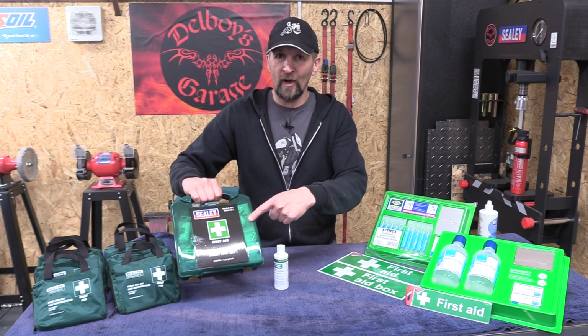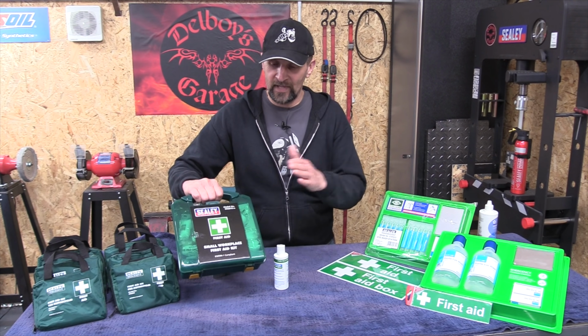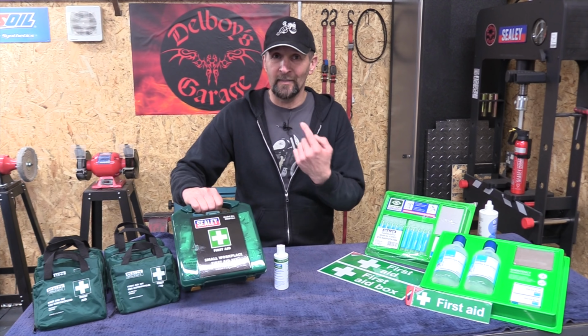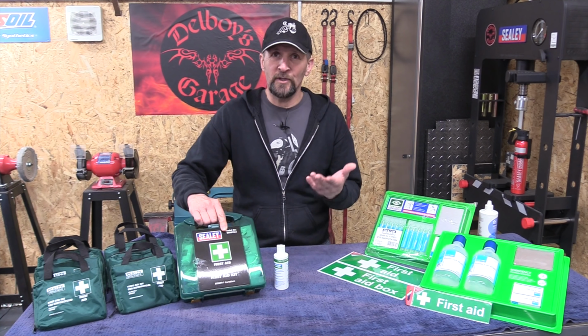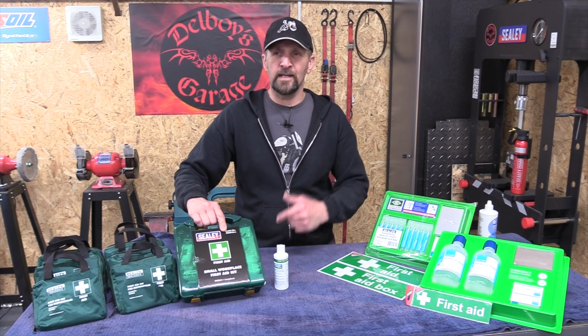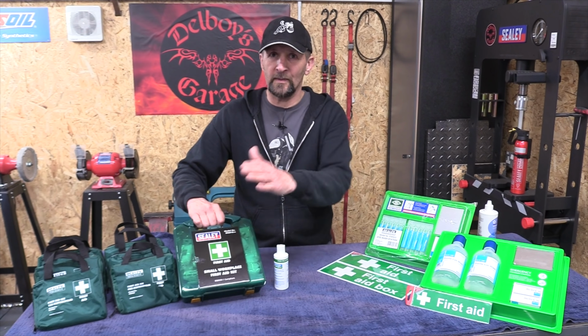I've elected with a 5-person kit. That's quite a big kit. You can get them bigger, right up to 50 people, but that's a 5-person kit. Plenty, there's only me in here and there's everything I need in there. And just one thing I've always noticed, if you use something out of your first aid kit, replace it. You can buy all the stuff that's in them separately. So replace it and keep it topped up so it's always full.